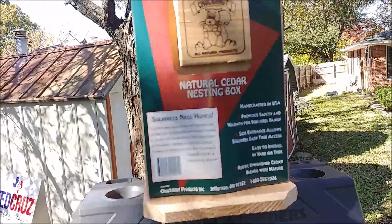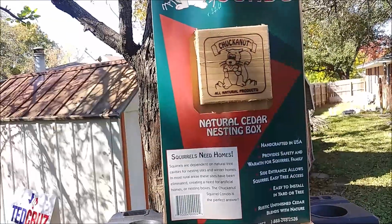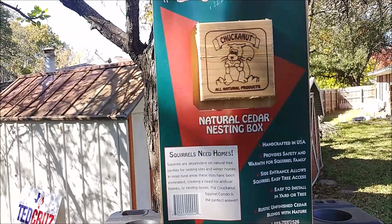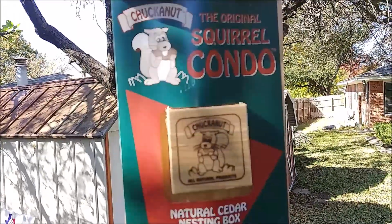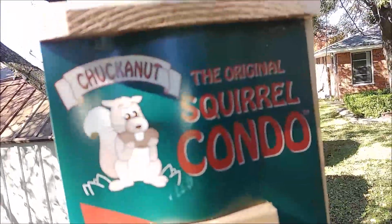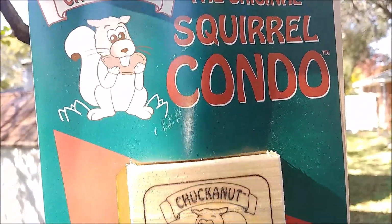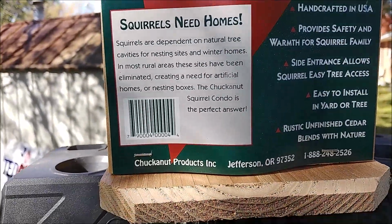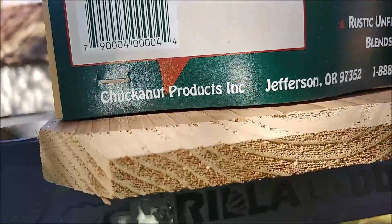So, trying to find the best little squirrel home, squirrel house, squirrel condo. And I happened to come upon this guy at Amazon.com. It's called Chuckanut. And it looks like a high quality product, and indeed it is. It's all cedar. It's made out of real wood, not the laminate crap that you can get sometimes.